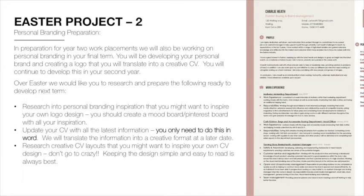Easter Project 2 is some personal branding preparation. So in preparation for your Year 2 work placements, we'll also be working on personal branding next term. You'll be developing your personal brand and creating a logo that you will translate into a creative CV. You will continue to develop this through into your second year and into your third year too, so it's really, really important work.